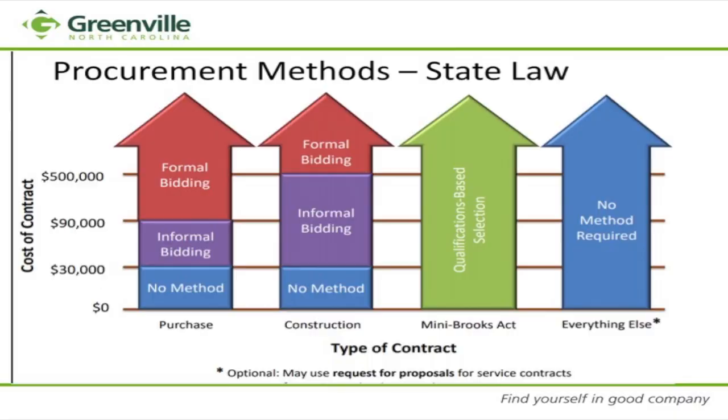But let's do a quick overview. I know a lot of you have taken the School of Government courses, so this particular chart is very familiar to you, but I would like to give you a quick refresher on what the state laws are. You see here under the purchase side, there is a free space when we look at the cost of the contract between $0 and less than $30,000. No procurement law is required. We have to follow our local policy. When you get into the threshold of between 30 and 90,000, we understand that your informal bid limit comes into play. And then above 90,000, we know we go into our formal bid limit.